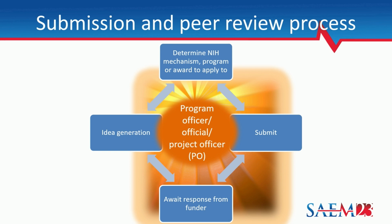Great, perfect. I usually will send a mock draft of a specific aims page with 4 or 5 bullet points of the things I want to get out of a call: does this fit with the institute priorities? Does this fit within your portfolio? Can you suggest somebody else if it doesn't fit? And where's the best place for this to go?